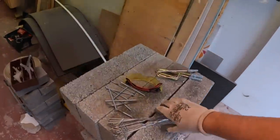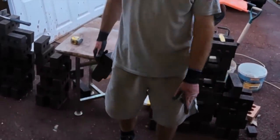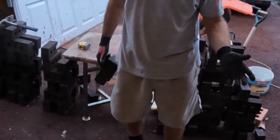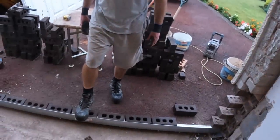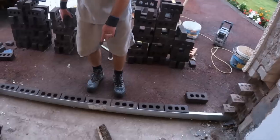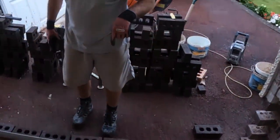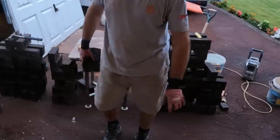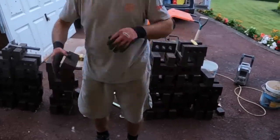Cavity tray's got to go a course higher on this job. The reason being, we've only got one course to damp on the front. It should be 2 courses, just the way the garage is done. So, we put an air vent in that bottom course. It's not doing anything for the upstand. So I'm going to put it on top of the damp course, and then put on the block work, put 2 holes in the block work underneath the damp course so it can vent that way.